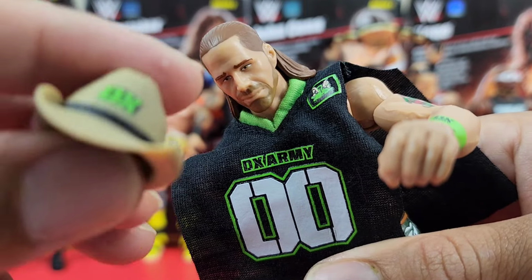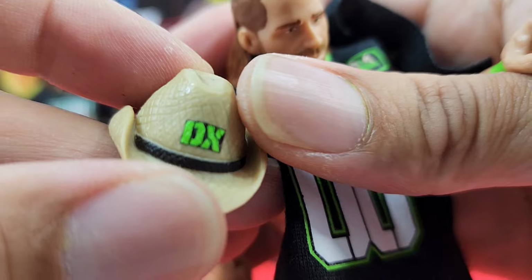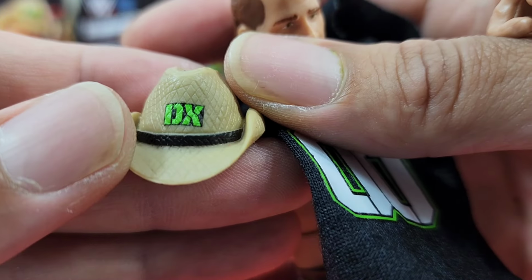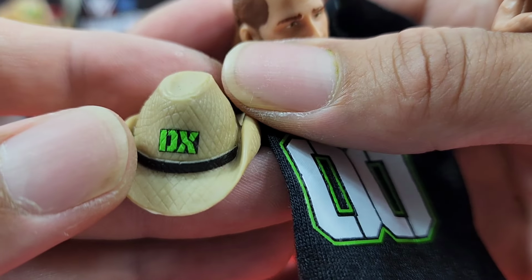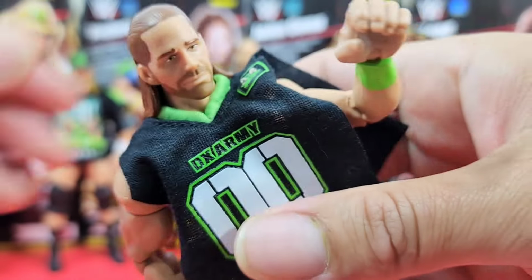I love this hat too, you guys. I like the whole overall look, the way that the black is coming through right underneath the DX. The DX is not tooled, but the actual leather skin style is coming through real well through the entire hat. So nice, man.